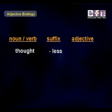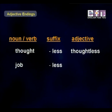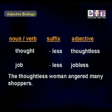The next noun, thought, the suffix L-E-S-S, adjective thoughtless. Job, the noun, suffix L-E-S-S, adjective jobless. The thoughtless woman angered many shoppers.